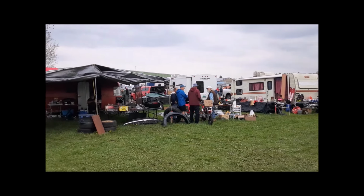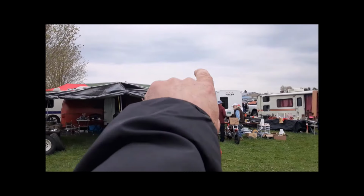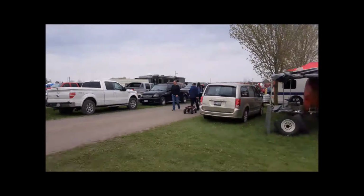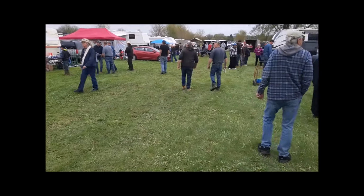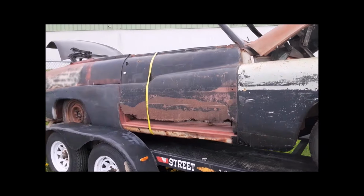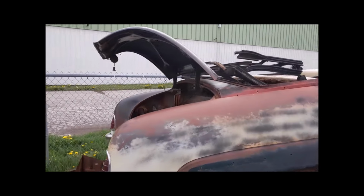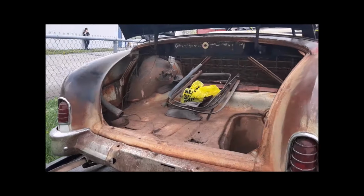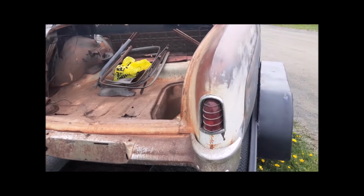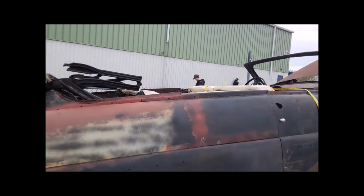This is a good swap meet. I haven't been to this one in about 30 years, but it's huge. This whole side, that big green building back there, and all over there, it's all vendors. Really good. Lots of cool stuff for sale. You got here a 51 Mercury convertible. Where are you going to find one of those? Wow. Definitely needs some serious attention, but there's a lot of car there.